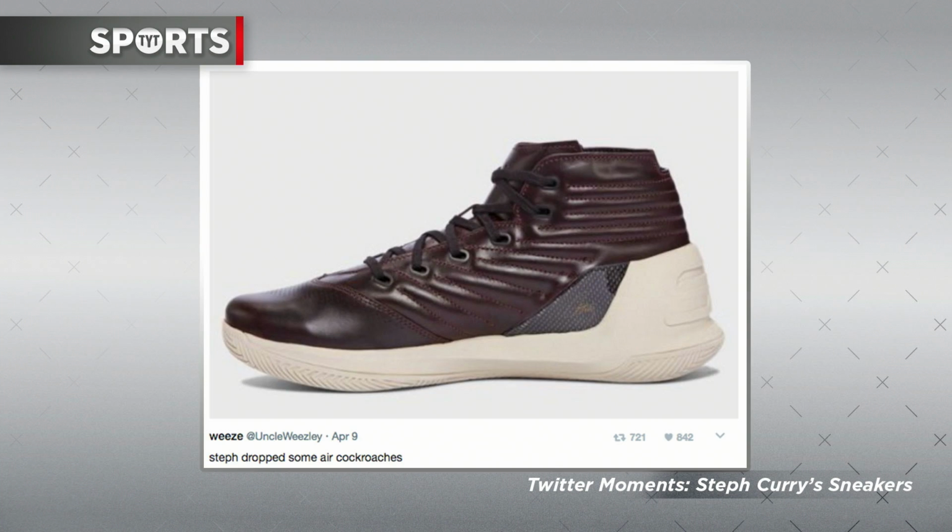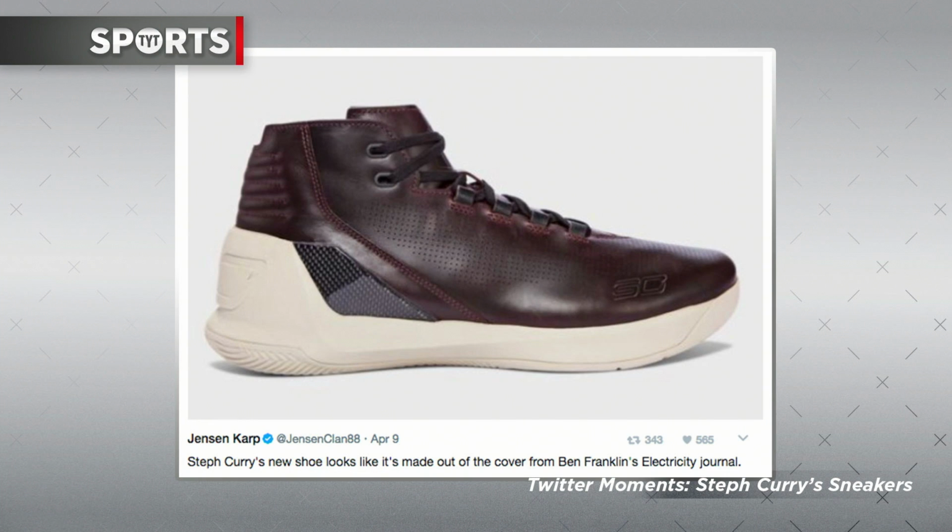Steph dropped some Air Cockroaches. Yeah, man, those are minging. I mean, it is the color of a cockroach. It's literally the color. We'll keep going. Steph Curry's new shoe. Oh, that gives it more of a red tinge, like a burgundy. It doesn't make it better. Steph Curry's new shoe looks like it's made out of the cover from Ben Franklin's Electricity Journal.